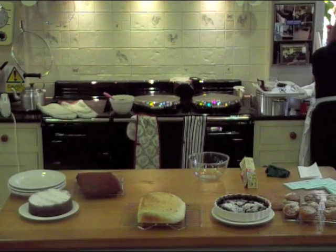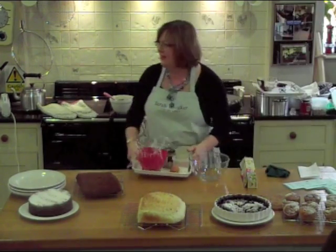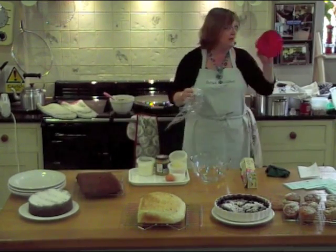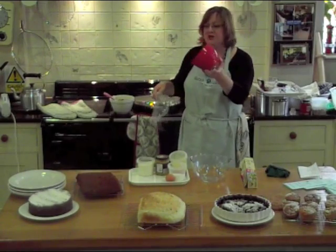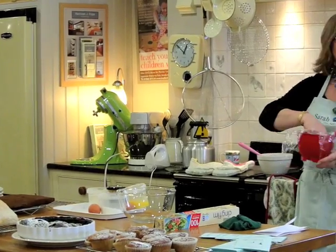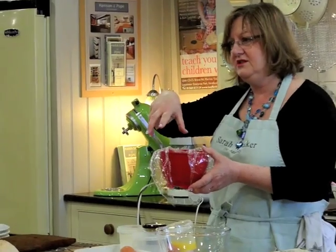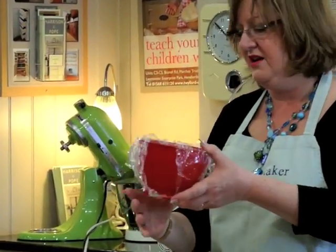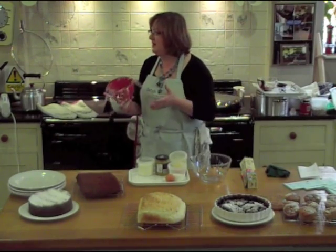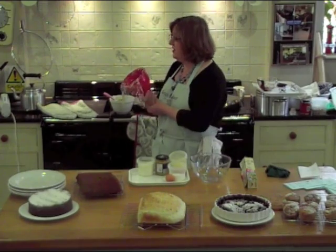Steaming a pudding is so incredibly easy. The great thing is you don't have to be there. So for my steamed pudding, I've got a lovely plastic bowl, which I'm going to line with cling film. Part of the impact of a steamed pudding is turning it out, so you see the sauce dribbling down the outside. If you've only greased your bowl, you may find that it doesn't turn out perfectly. If you've lined your bowl with cling film, it will always turn out perfectly.